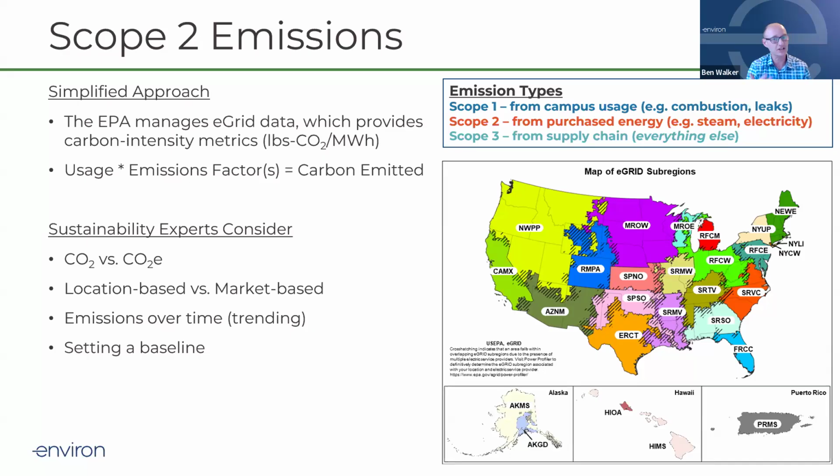Those of you who are more sophisticated or kind of more learned in this space, there are differences between carbon dioxide emissions versus carbon dioxide equivalents. You can also do a location-based versus a market-based inventory approach. I mentioned that this grid on the right, this eGrid data, is the location-based method. That is by far the most common. But if you are taking voluntary steps to purchase green energy, which we're going to talk about today, those are reasons why you might choose the market-based approach. And then also those numbers can change over time, so make sure you're not just using the current stand-in for 10 years of data when you set a baseline.